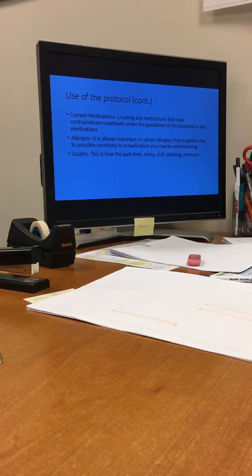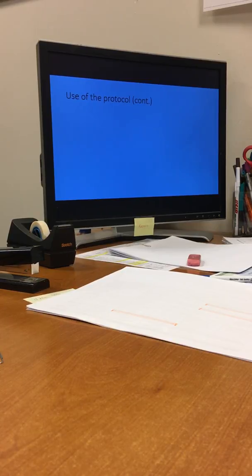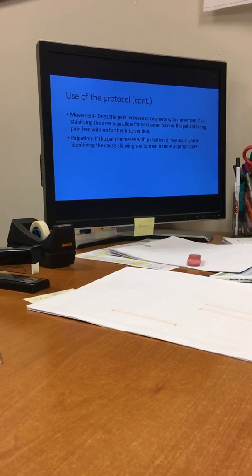Quality of the pain, how it feels: sharp, dull, stabbing. Radiation of the pain. This may help you determine the conditions that are causing the pain and help you treat the pain better. Movement. Does the pain increase or decrease with movement? If it increases or originates with movement, stabilizing the area may decrease the pain, allowing you to not have to give as strong of a medication to treat the pain, or as much medication.